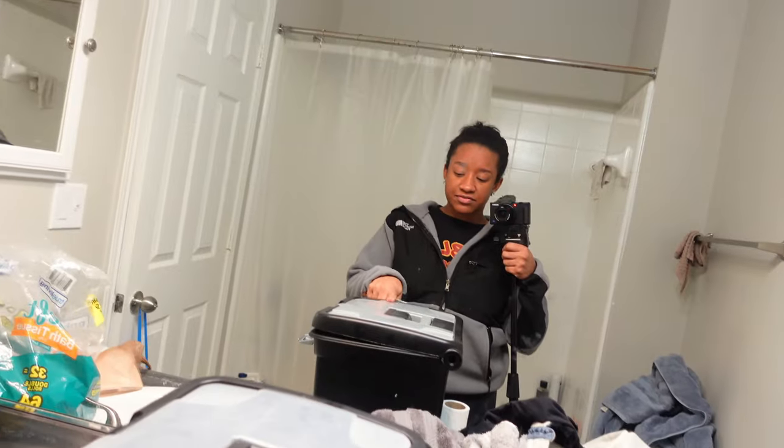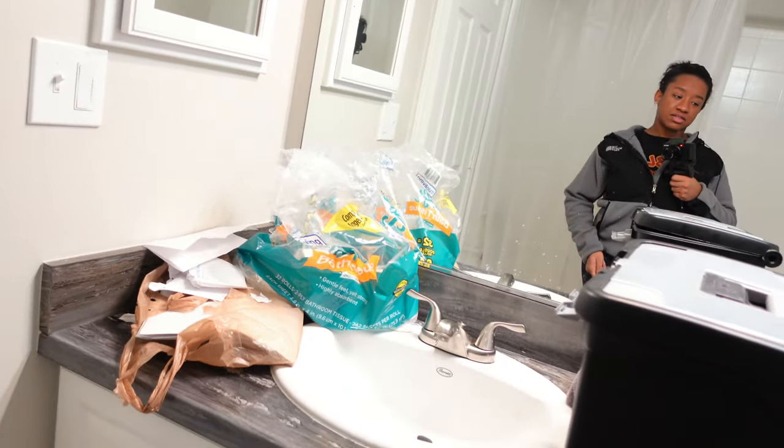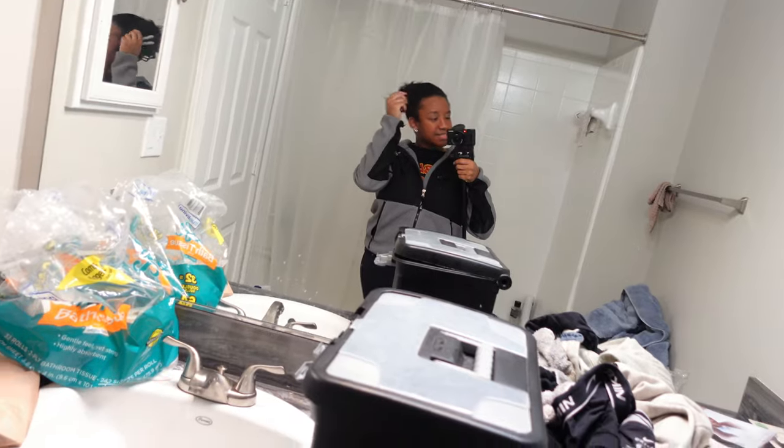I'm gonna have him take the stuff down to the truck to see if everything can fit, all these boxes. And hopefully they can, y'all, because we're not trying to have to come back hella times. So we're making it. We're making it.